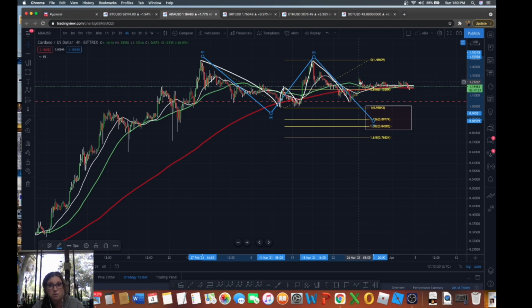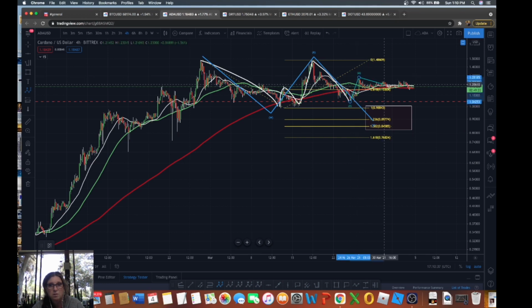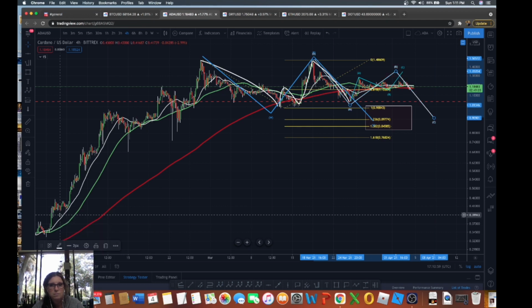It might even give us a little ABC up here, higher, before it comes back down. So basically in the middle here, you would have an A. For your Y wave, you'd have an A, a B, and then a C down into that pocket. That's what I would be looking for on ADA.